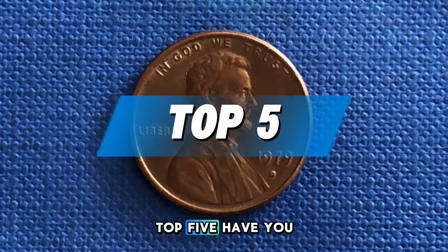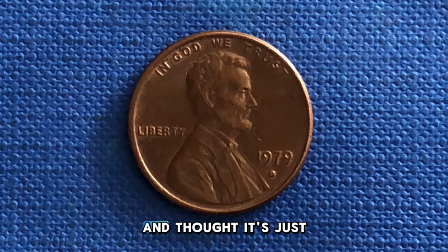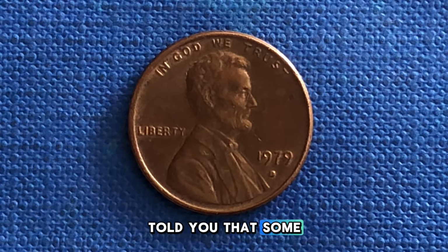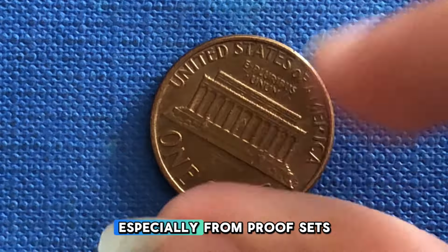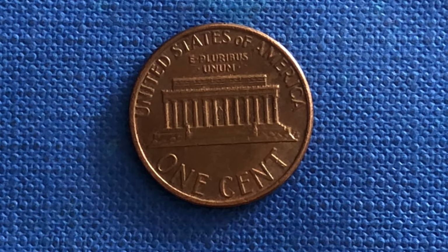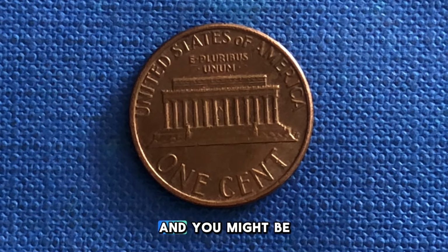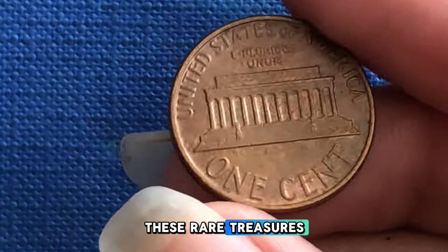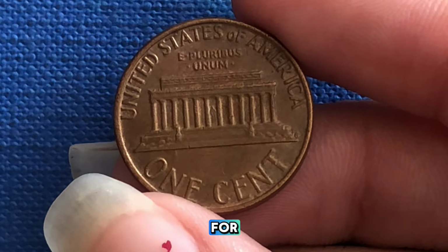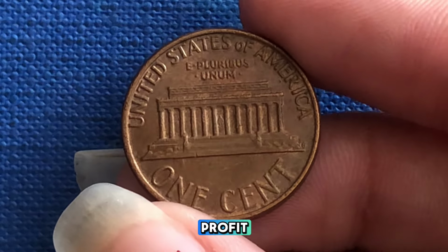Top 5. Have you ever come across a shiny little penny from 1979 and thought, it's just a cent? Well, what if I told you that some of these tiny Lincoln D pennies, especially from proof sets, can actually make you thousands of dollars richer? That's right, some lucky collectors have already cashed in, and you might be sitting on one of these rare treasures without even realizing it. This is one coin you must look out for, because if you find the right one, it could turn your pocket change into pure profit.